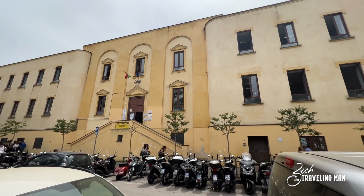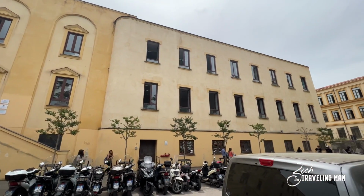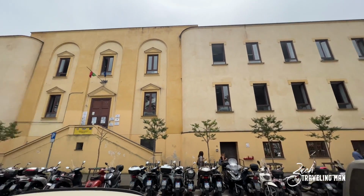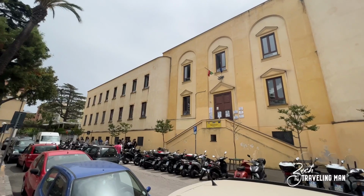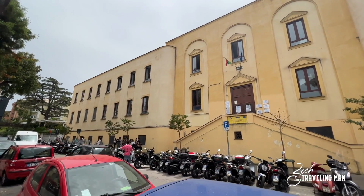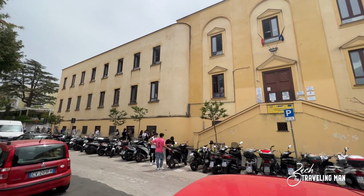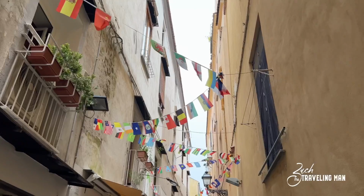So across the street here is a high school. A lot of students just left, but it's 90 degrees today in Sorrento, and if you notice, all the windows are open, and a lot of the windows around the city and all the buildings are open, indicating they don't have as much air conditioning as we might enjoy in America and other parts of the world, so it does make you grateful.